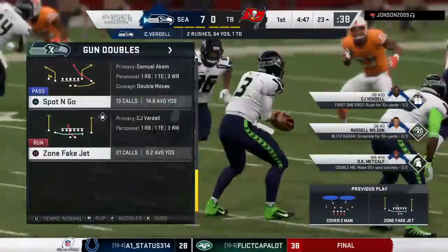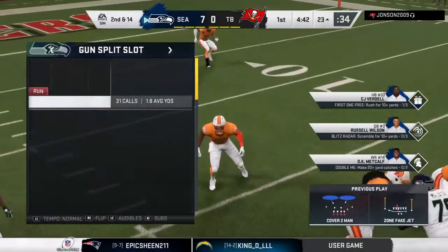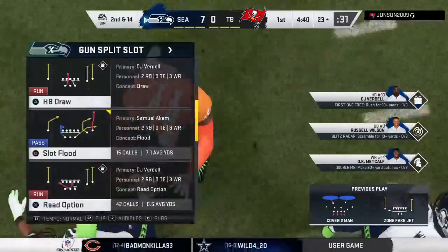And that'll hurt the average a bit as this time they're able to get him behind the line. That's going to go as a loss of 4, and it'll be second down.